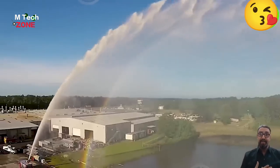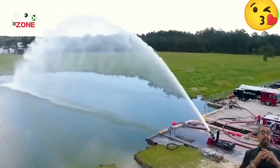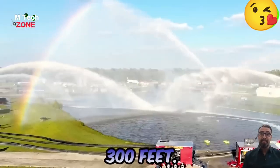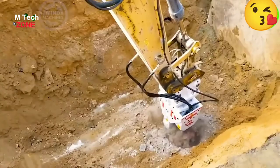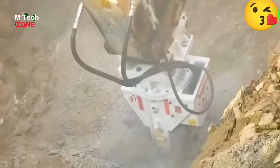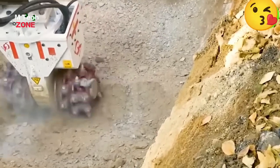This is a high-pressure water gun used in firefighting. When integrated with a crane, it can reach up to the 30th floor of a building, which is equivalent to 300 feet. Here is a specialized tool for cutting hard rock, featuring a highly wear-resistant blade that effectively cuts through stone with ease.